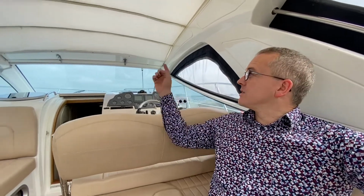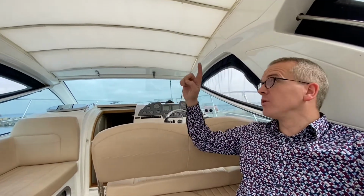The things I like about this one that set it apart from the others on the market are, first of all, it's a one owner boat, so it's only ever had one owner from new. It's also only ever been used in fresh water, so that makes a big difference. There's no saltwater corrosion issues. Engines and stern drives and things, heat exchangers, all that sort of stuff tends to last a lot longer with freshwater boats.